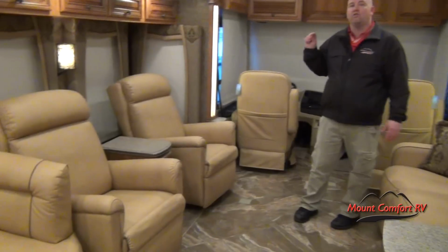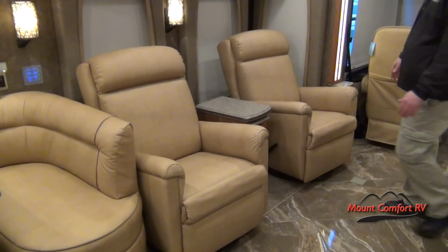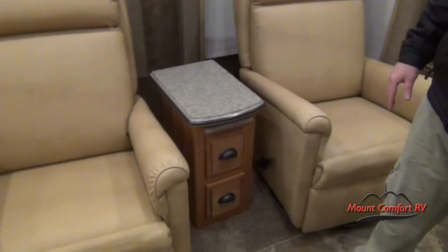These chairs are extremely comfortable. When you sit down in these, they do recline, they do swivel. You're going to be very comfortable sitting here. This year they did add the little pull-out tray, nice place to set a drink on a table that is completely removable. That is just sitting there.